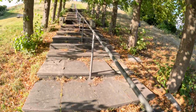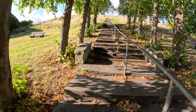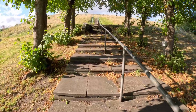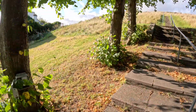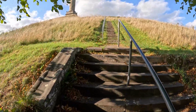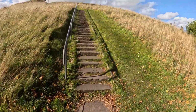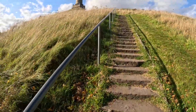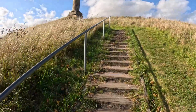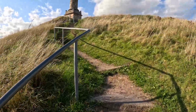I used to work here in Elgin quite a while ago, and on one of my first days I was working as a night shift manager in a local supermarket. And one of my first sort of days here, having been on night shift and time to kill for my next night shift, I thought I'd go and explore my new habitat. These steps. So I came up here. I've not been back up since.